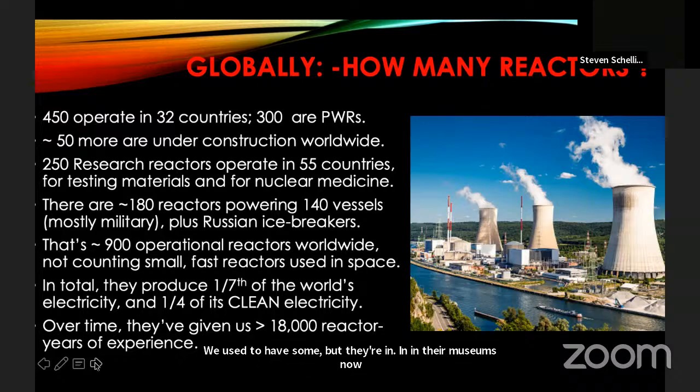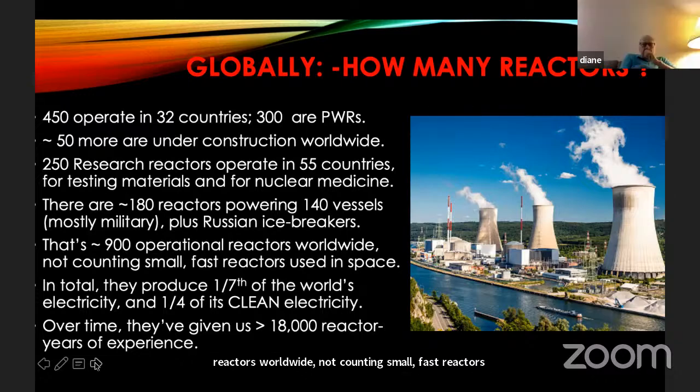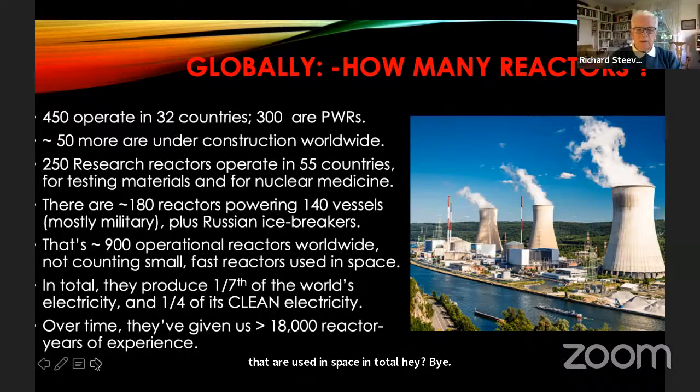But all told, that comes to about 900 operational reactors worldwide, not counting small fast reactors that are used in space. In total, they provide 1/7 of the world's electricity and 1/4 of its clean electricity. Clean meaning non-fossil fuel CO2 emitting coal and gas, and worst of all, the horrible renewable energy called biofuels. Over time, they've given us over 18,000 reactor years of experience.